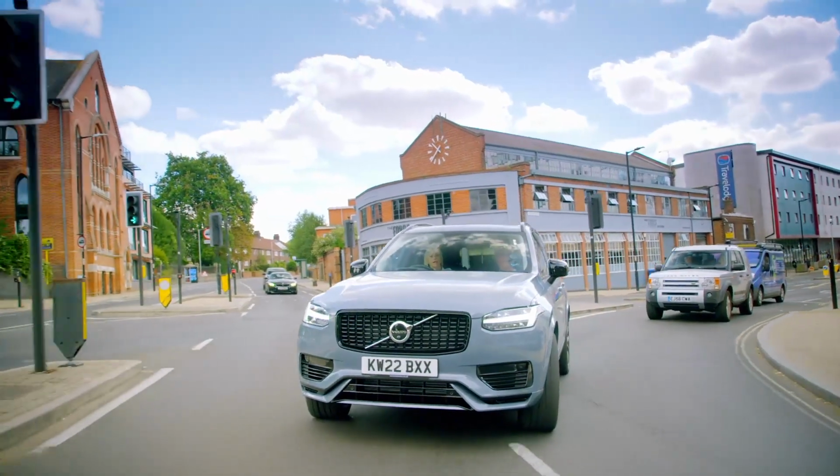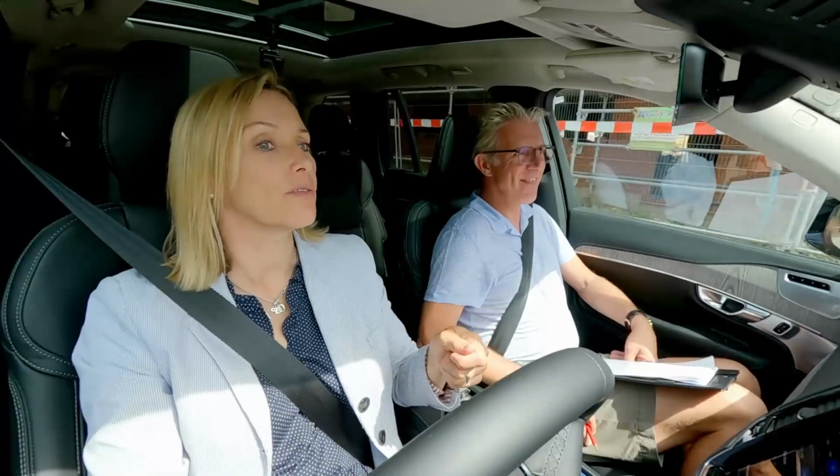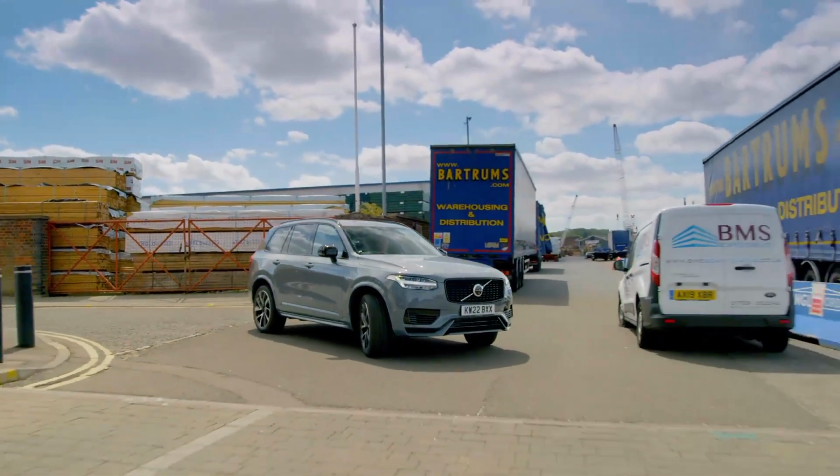Do you? Yeah, I do. I like the high up position. I feel much higher up than I do in the Audi. And this is sort of giving me those BMW X5 vibes. What car's made you feel the most smug so far? Probably this, actually, because I feel I'm really eco-friendly in this car.